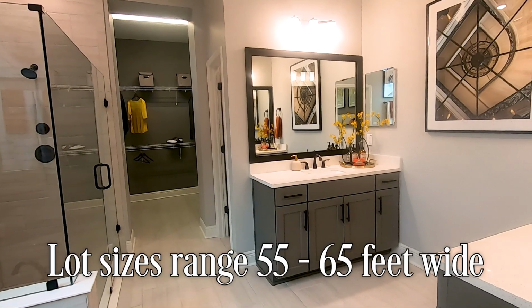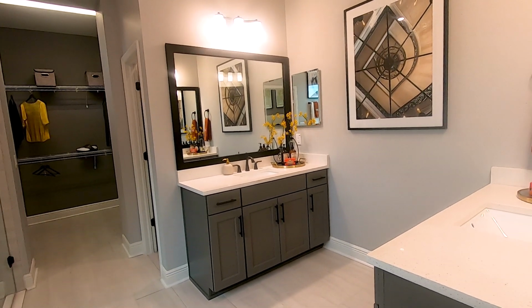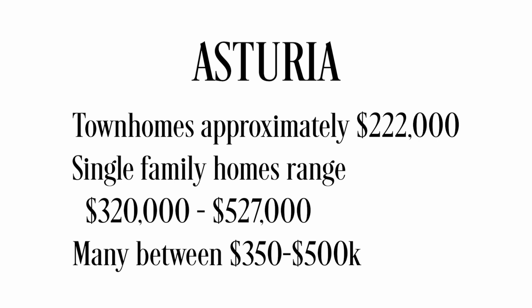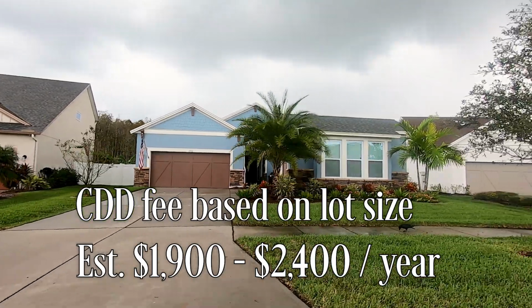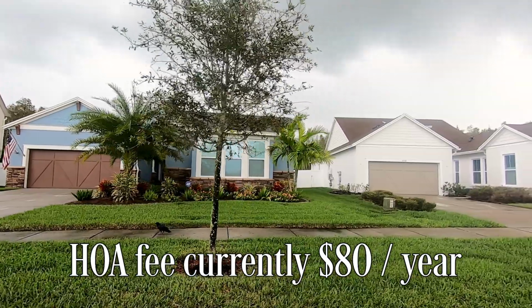Most of the lot sizes are between 55 and 65 feet wide. There are some nice conservation and water view lots. Prices for single-family homes in Astoria at this time are between $320,000 and $527,000, with most of the home prices falling between $350,000 and $500,000. There are townhomes available as well, and those are currently priced around $222,000. The CDD fee in Astoria varies depending on the size of your lot, but it runs between $1,900 and $2,400 a year. The HOA fee at this time is only $80 a year.